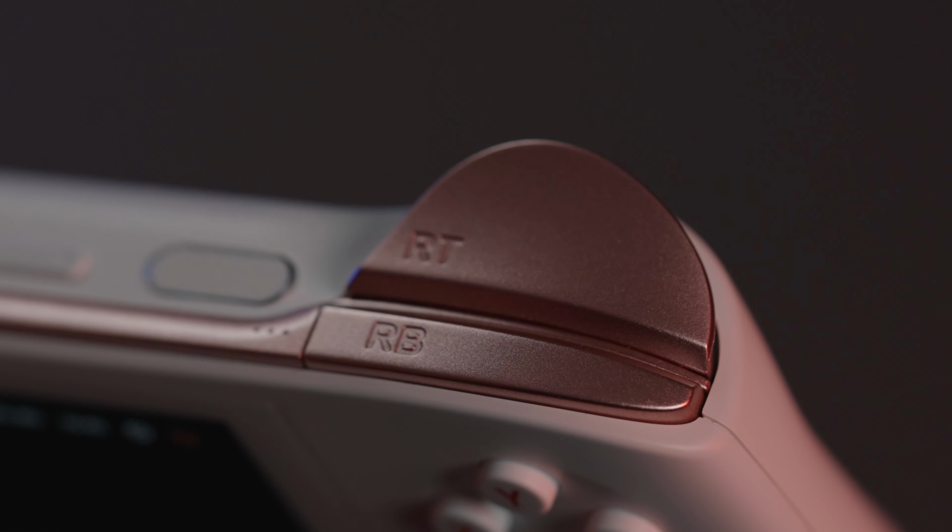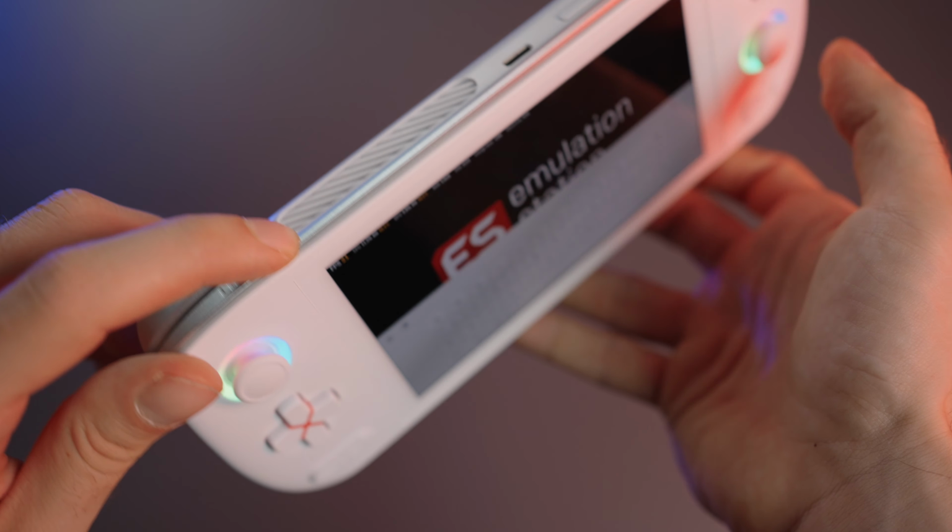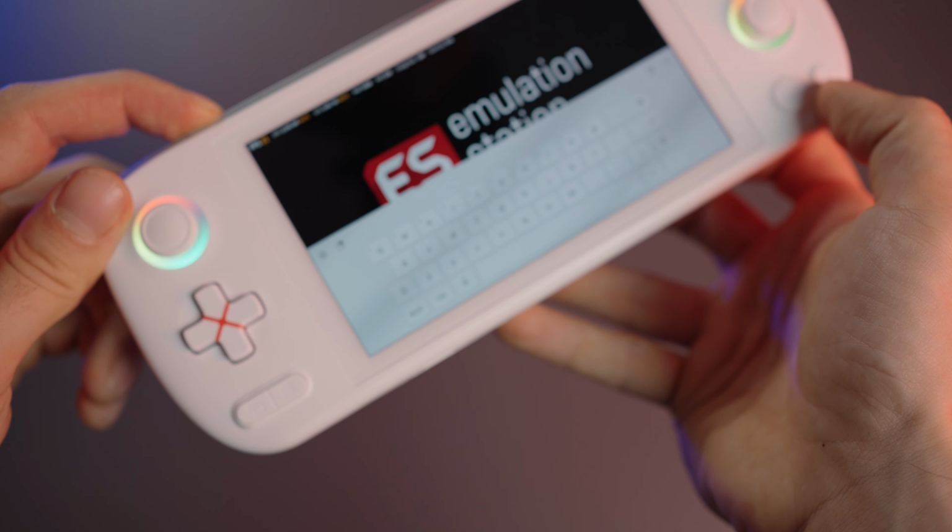The Air 1S also has your typical left and right bumpers and triggers, including a special button on each side. They are similar, if not the same as those used in the 2S.